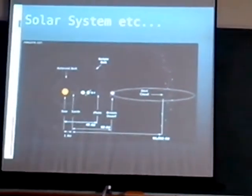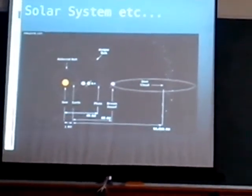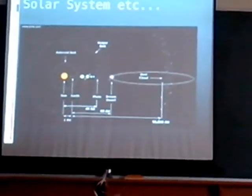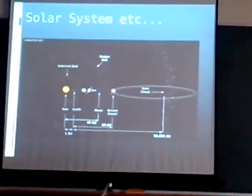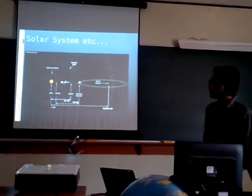So where do comets come from? At around 60 astronomical units, between 50 and 60 astronomical units, that is near the orbit of Pluto. We are just beyond the orbit of Pluto. We have something called the Kuiper belt.